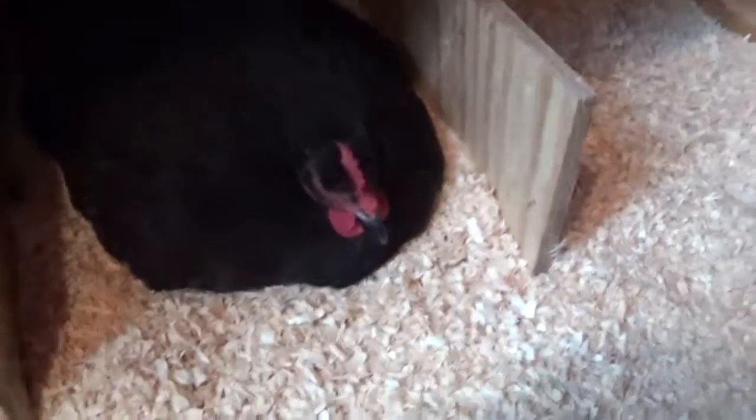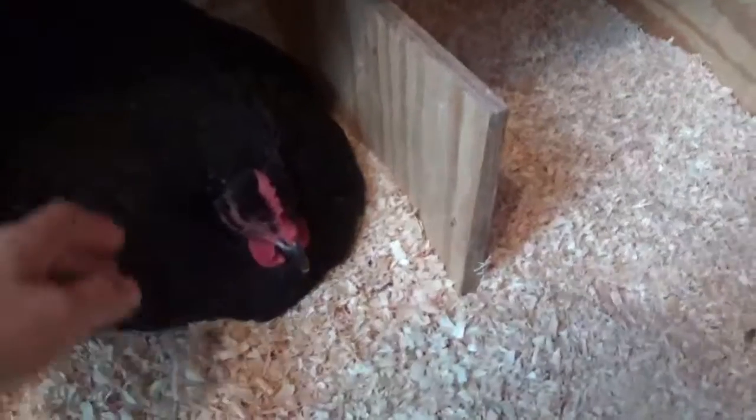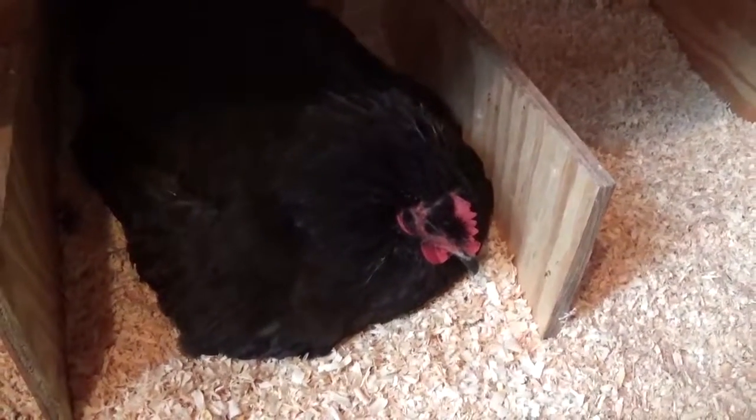Hi, Poppy. This is Poppy and one of my Australorps. Both of my Australorps are broody right now. One of them is sitting on air, and one of them is sitting on 6 Icelandic hatching eggs. I'll tell you more about that in a bit. And, alright, let's head outside.